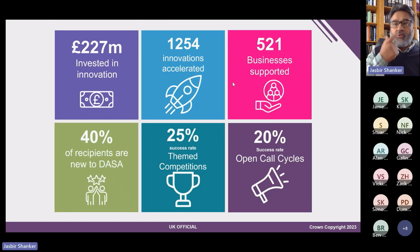So just to give you a feel for the scale of the activity, in those 4 or 5 years, we've invested something, I think it's closer to 250 million now, and that doesn't include any intangibles or any other further business connections we've made. And we estimate there's another 100 million on top of that in that timescale. And we've funded something like around 1,200 innovations as projects, and that's across around 500 businesses.